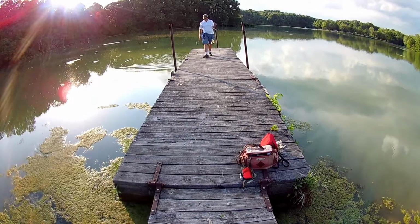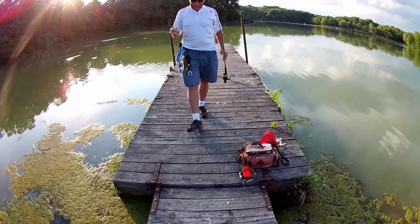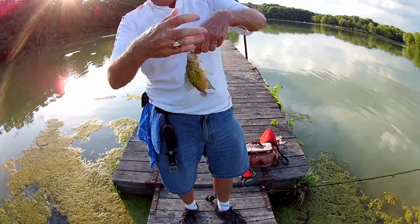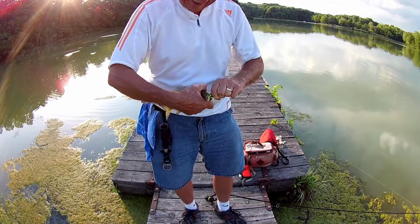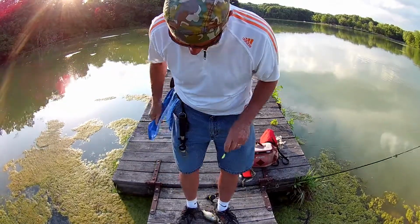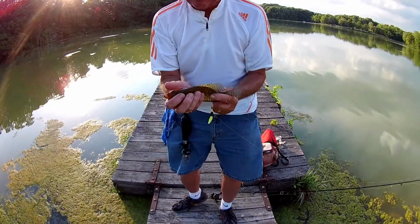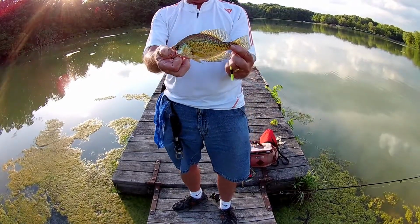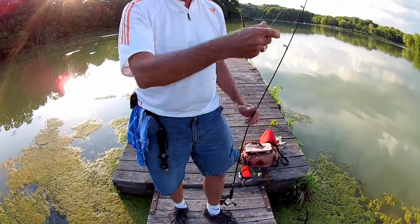Looks like we found the crappie. This is a pretty decent one here. Whoa. Didn't mean to drop you, dude. Fortunately, you're not too heavy. We'll get a look at him. Yeah, there he goes. We'll turn him loose. Yeah, we may be into some crappie here.